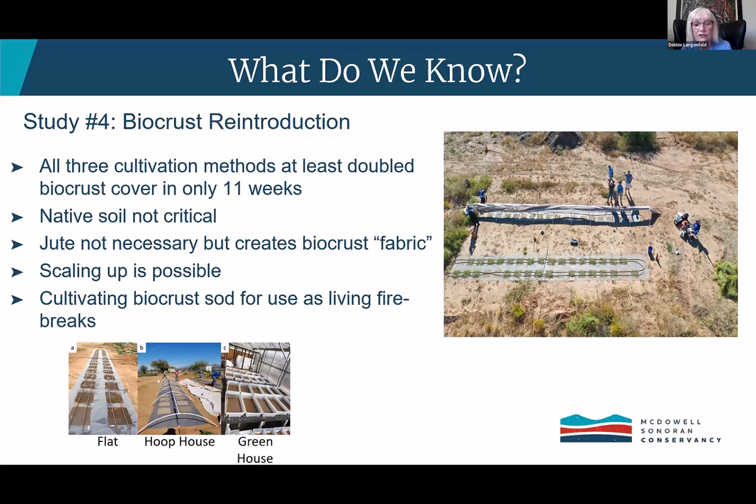And the plots had different combinations. So we laid out this weed cloth, and then the plots had different combinations of native soil and sand, and with or without jute. And then on top of that, we sieved some BioCrust that we salvaged at Fraesfield in 2018 again, and put that on top. The results were fantastic.